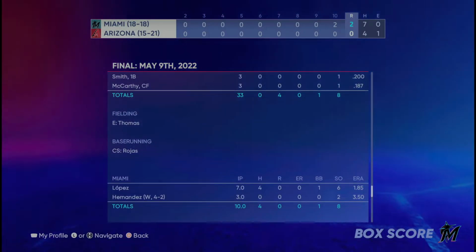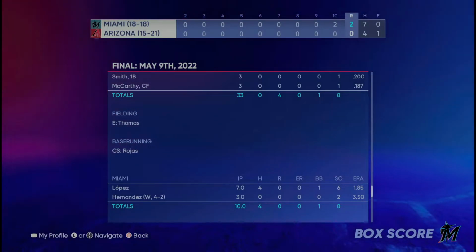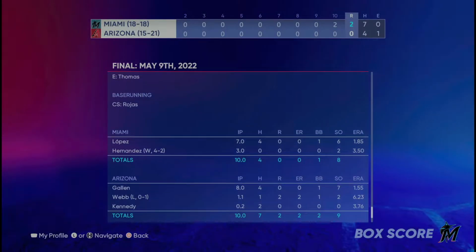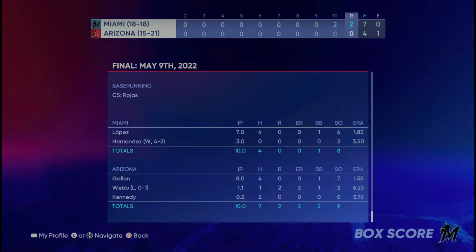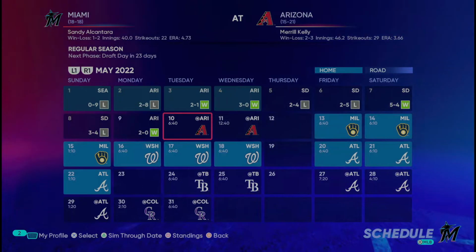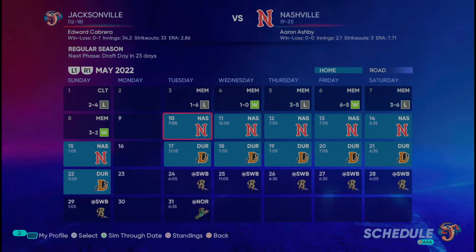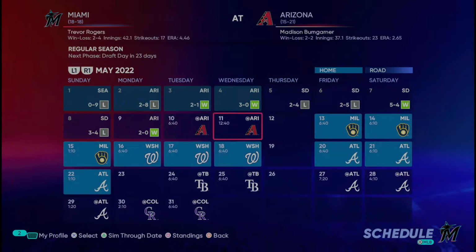But the Marlins do get 2 runs in the 10th, and Lopez, another unbelievable performance: 7 innings, 4 hits, 1 walk, and 6 strikeouts. This guy is incredible, 1.85 ERA right now. His ERA just continues to drop every single start. He's certainly going to be on the All-Star watch as we get closer to the All-Star break. One of the best pitchers in the league right now is Pablo Lopez. He's been incredible. So we're going to simulate here to this game and this game against Milwaukee.